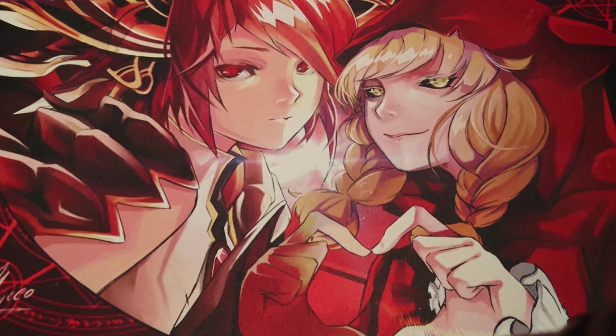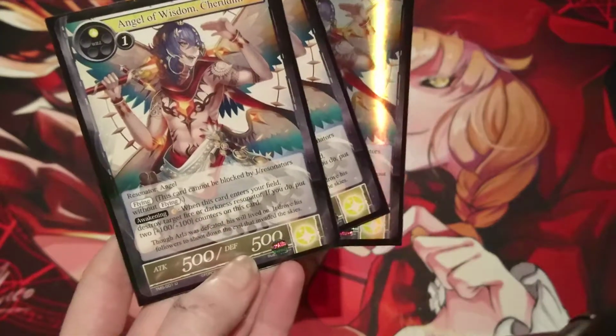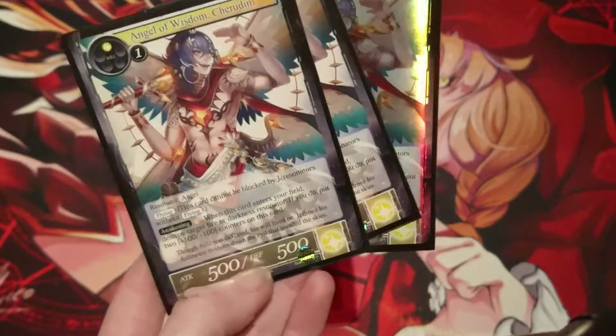Next up, we have the Angel of Wisdom Cherudim. I'm running 3 of this. Again, another 2-cost. It's a 500 flying, which is very useful because we've not got too many flyers in this deck, so he's good for blocking and whatnot.